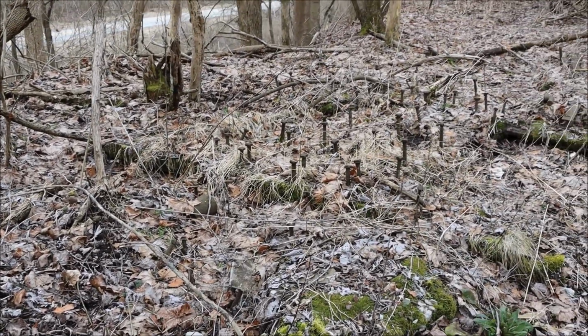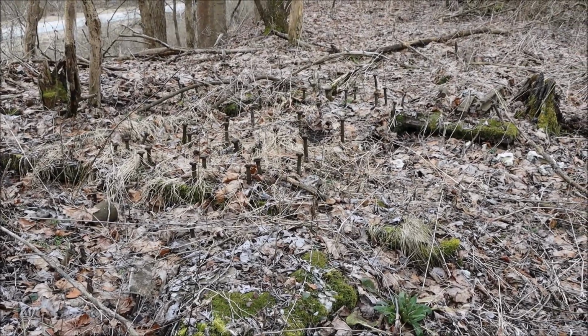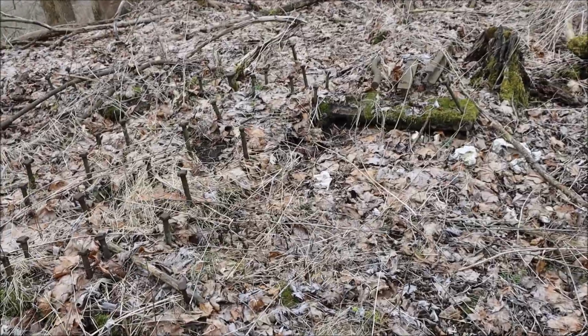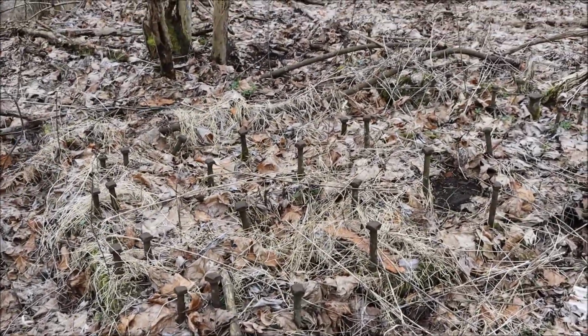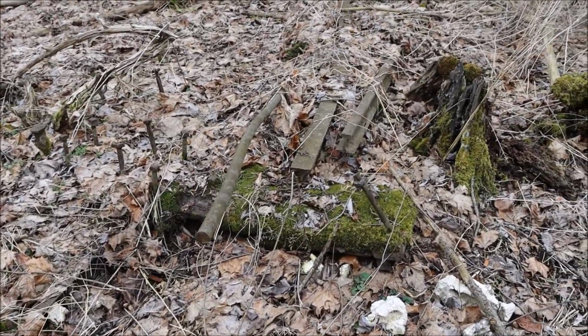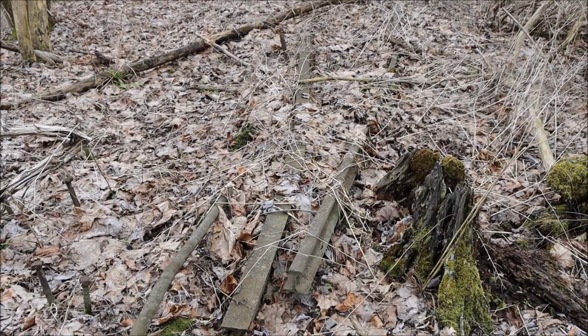Here we see iron rail and tie spikes looking as though they're standing in midair. However, the spikes are still embedded in what remains of the decayed ties. Due to their numbers, this would have been a line switch for a side track in the main line.